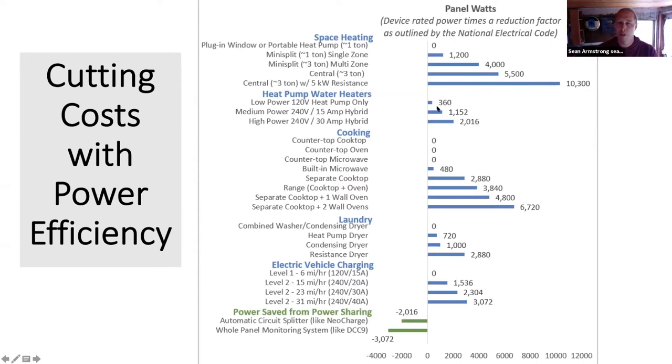So there are options for water heaters. There are lots of options for cooking, different ways you can reduce the amount of power that you need for your kitchen while still getting all the same services. Laundry, like the condensing washer dryer, has no impact on the circuit breaker panel, whereas the heat pump dryer does.